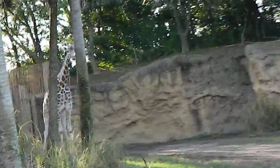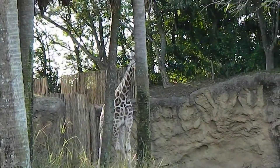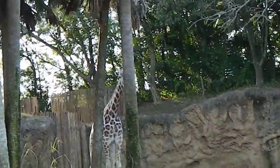Coolest thing about giraffes is that they only need 30 minutes of sleep a day. Then they eat for 18 to 20 hours.